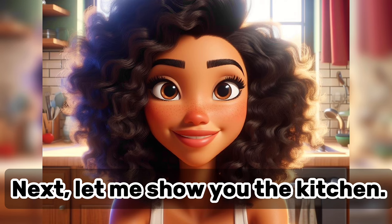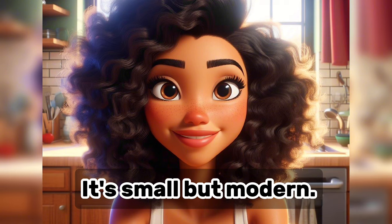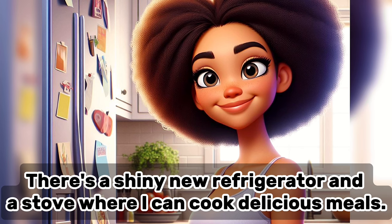Next, let me show you the kitchen. It's small but modern. There's a shiny new refrigerator and a stove where I can cook delicious meals.